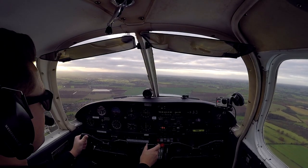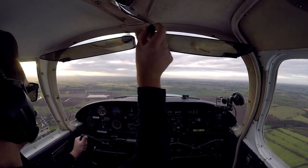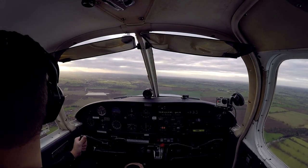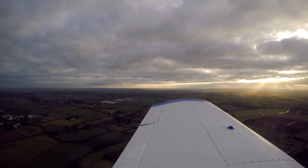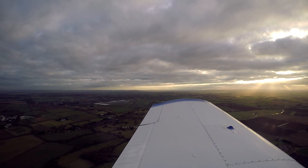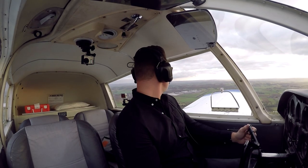I'm just going up a little bit. Just going to reduce the power a little bit so it settles down. There we go. There's the runway. Just avoiding a village that's under the wing right now. It's been quite a while since I've done some circuits on my own.